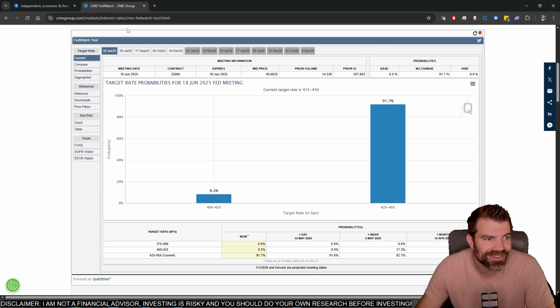Okay, so June, we have a very high chance of keeping the rates the same. This is the current rate, 425 to 450 means 4.25% to 4.5%. It says a 92% chance of staying there, and only an 8% chance of a rate cut. So very small chance to get a rate cut.